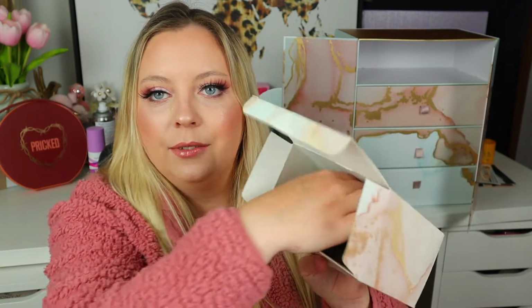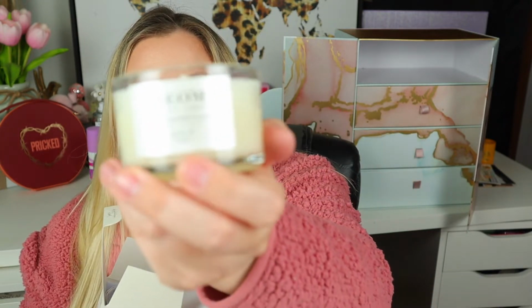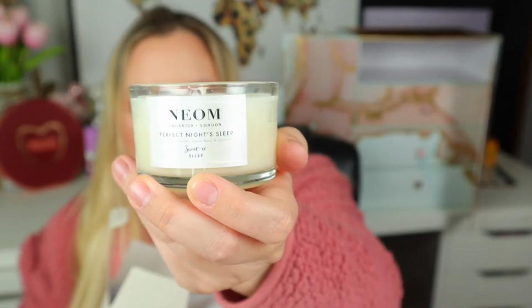Okay, so day number 1, and this is all packaged so nicely. Okay, so we have the Perfect Night Sleep scented candle, and this smells like heaven. I'm so excited. This smells so good. I'm going to burn this tonight and see if I do get a good night's sleep. So that was day number 1.